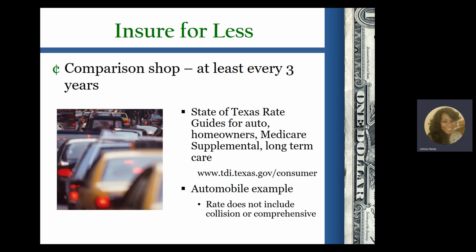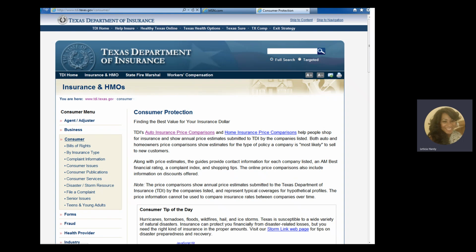You can do that by using the state of Texas rate guides for auto, homeowners, Medicare supplemental, and long term care. You can access it by going to www.tdi.texas.gov/consumer. Automobile example rates do not include collision or comparisons on the guide. This is the Texas Department of Insurance site for consumer protection, and they will help you find the best rate for your dollar value.